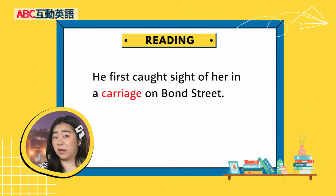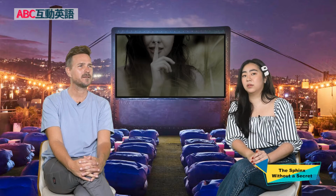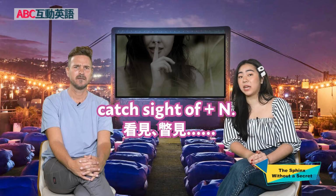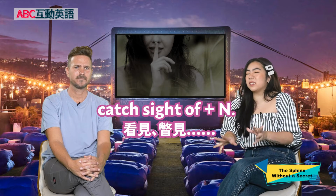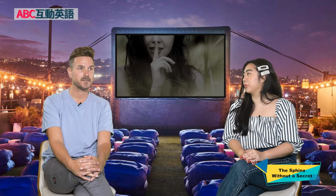Okay, and continuing on, he first caught sight of her in a carriage on Bond Street. Wait, that's a weird way to say it. Caught sight of her. So what does it mean to catch sight? When you catch sight of somebody or something, it's kind of like not on purpose. It's kind of like an accident. So you see somebody, but just kind of suddenly?